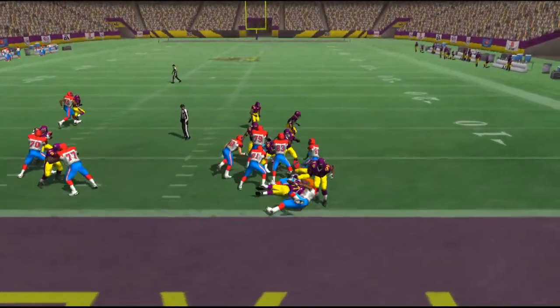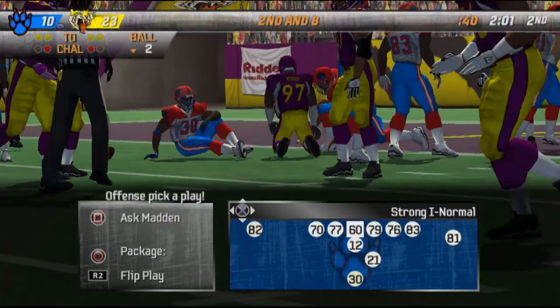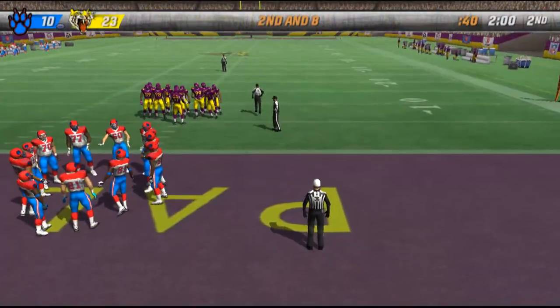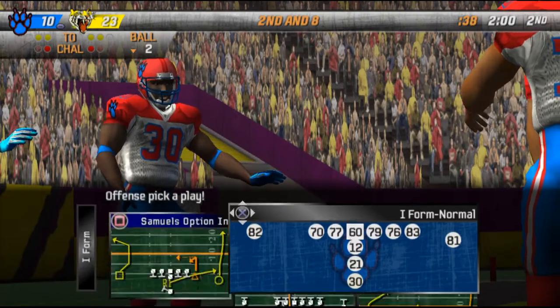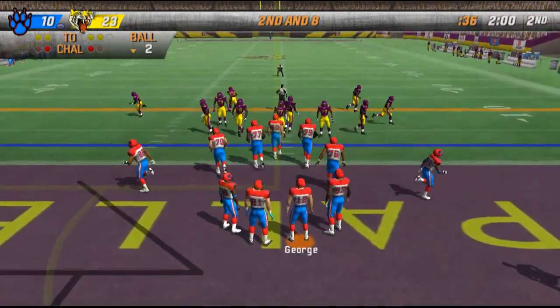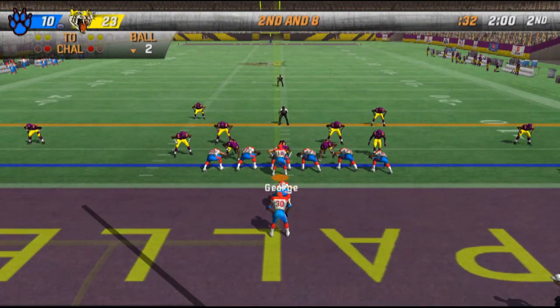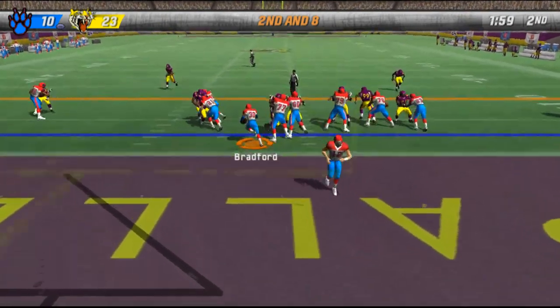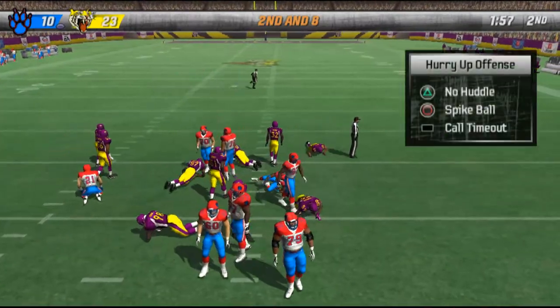Hutchinson is there for the tackle at the 2-yard line. Brad battles his way forward for what appears to be a 2-yard pickup. 2 minutes to go. Let's go. They line up in the I formation. Hand it off to the back. Hilliard is there on the stop at the 8.